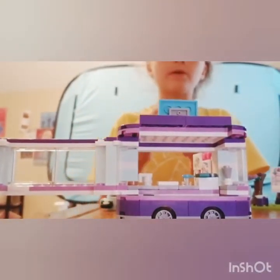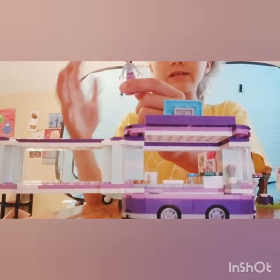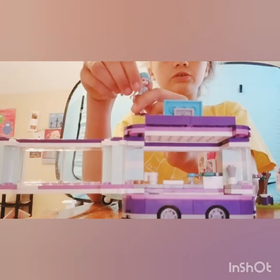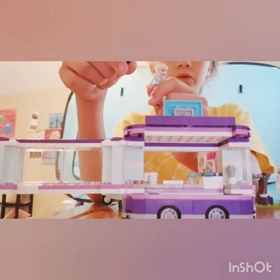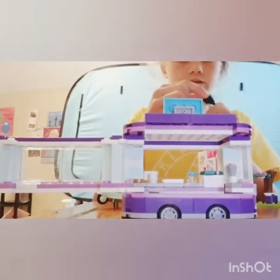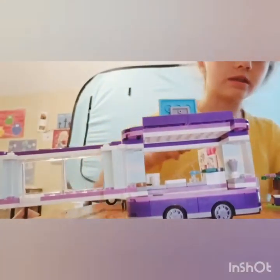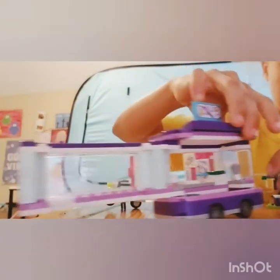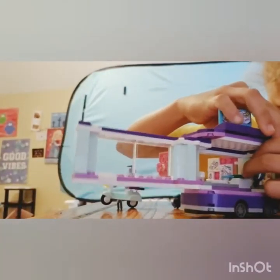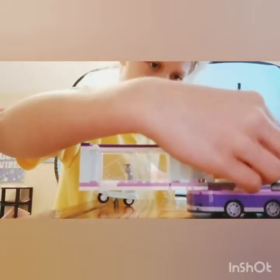So with Emma, she drives this little thing, and she has to be safe. So whenever she's done driving, she takes her helmet off and puts this here back on. And then her helmet goes on the stand right there. And then she can just go in there.